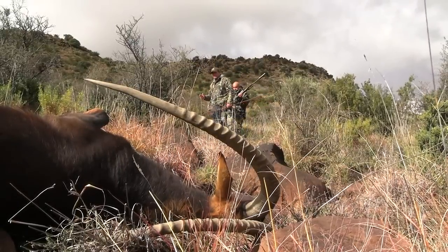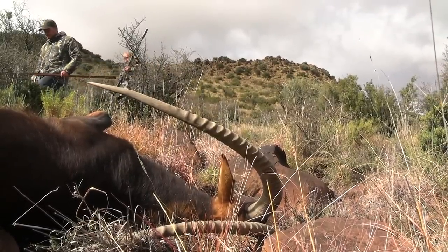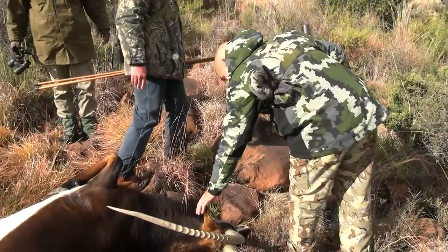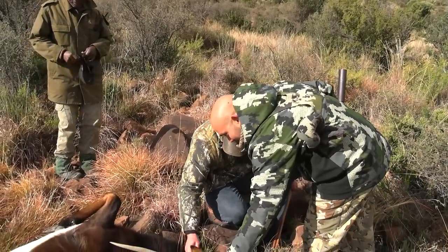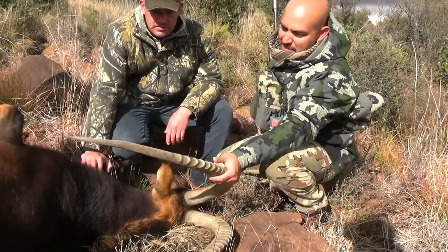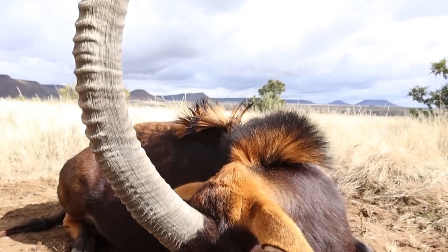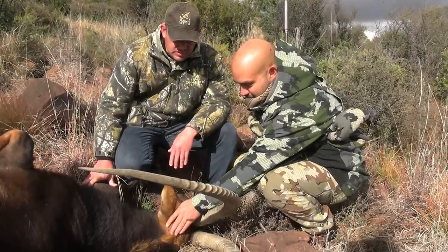Let's just get behind him. Give him a piercing? Yeah. Nice and heavy, you feel. Yeah. And you're right, he opens up. Yeah, unfortunately when they start opening up, not all of them will keep the straightness of the horns, because sometimes when they're young they hurt their horn, and then it carries on growing in that direction basically. But I mean, it's a nice old bull. Yeah.